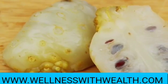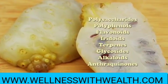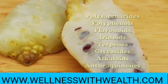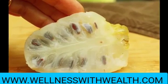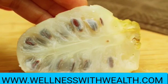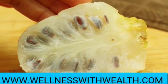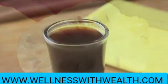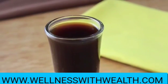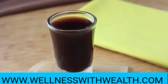Noni fruit contains a diverse spectrum of health-promoting substances, such as polysaccharides, polyphenols, flavonoids, iridoids, terpenes, glycosides, alkaloids like xeronine, as well as anthraquinones. The juice or powder used as a dietary supplement has been shown to be helpful as an analgesic for pain management, and is reported to exhibit immune-regulating activities useful for conditions like chronic fatigue, fibromyalgia, and other immune deficiencies. Noni is a potent antimicrobial and antifungal when used topically for skin issues, and often beneficial when taken internally for gastrointestinal disorders and various ailments like candida overgrowth.